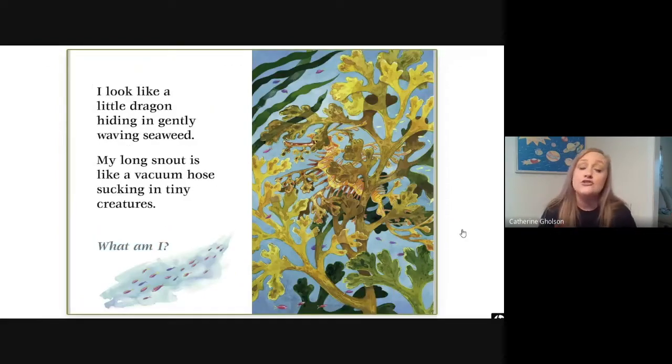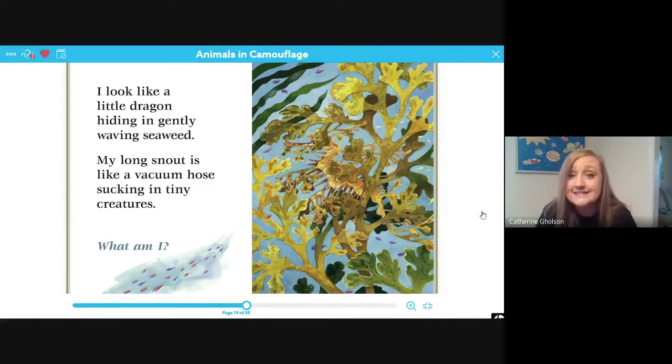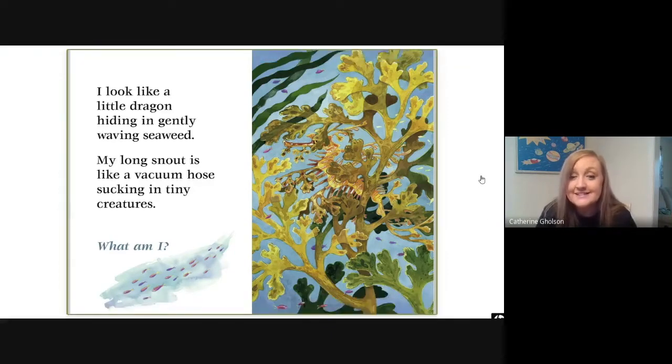I look like a little dragon hiding in gently waving seaweed. My long snout is like a vacuum hose sucking in tiny creatures. What am I? Remember, we're being story detectives. We're using clues from the picture to make a prediction. Do you see any clues, boys and girls? I predict the animal is going to be... Did you make your prediction? Let's see if you're right.